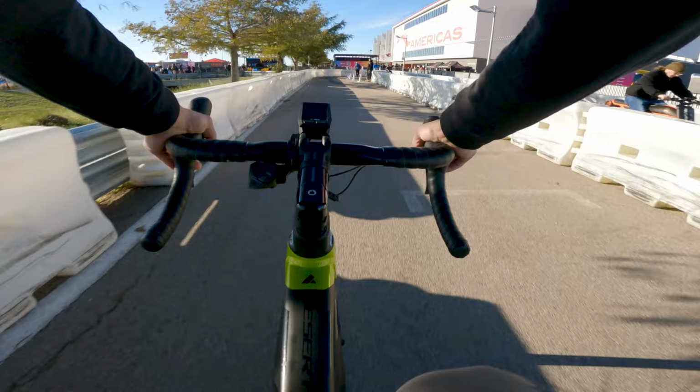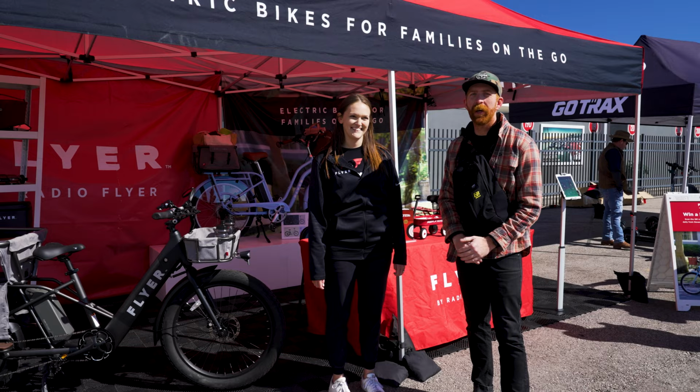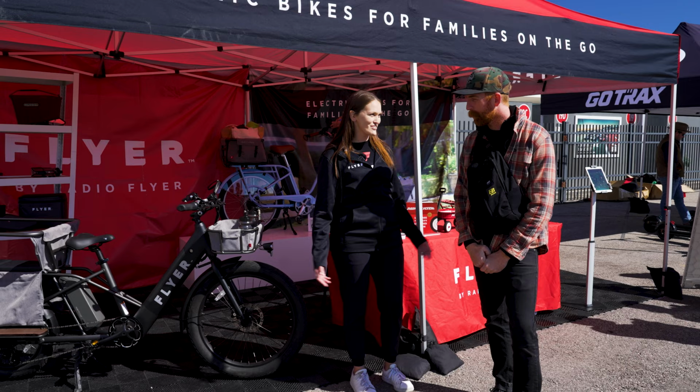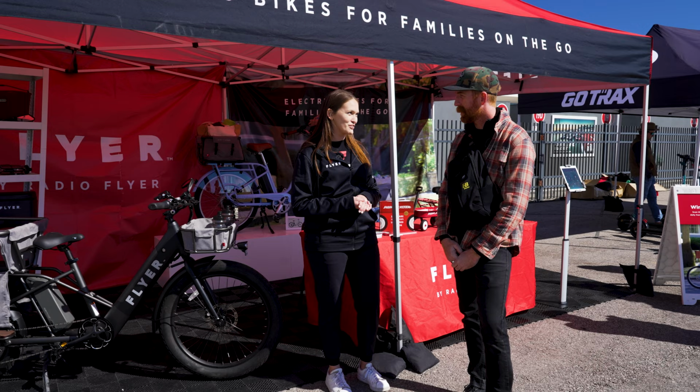Hey guys, I am with Mindy from Flyer. They've got some pretty rad bikes, and we've all seen the Radio Flyers of the past. These look a little bit different. What's up? Yeah, so Radio Flyer officially has e-bikes. We launched our first line of e-bikes last year. Radio Flyer, of course, has been around for over 100 years. We've been making products to haul kids and cargo, and we really see this as the next evolution of that.